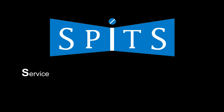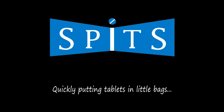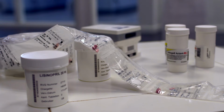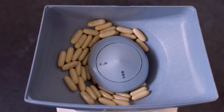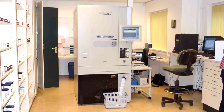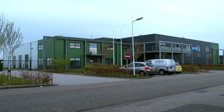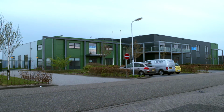SPITS stands for Service Provider Integrated Therapeutical Systems and basically means quickly putting tablets in little bags. We process medication into separately dosed packages for pharmacists. From its start with 300 patients and 4 employees in Appelscha, SPITS has expanded to serve 30,000 patients nowadays and employs almost 100 people in Oosterwolde.